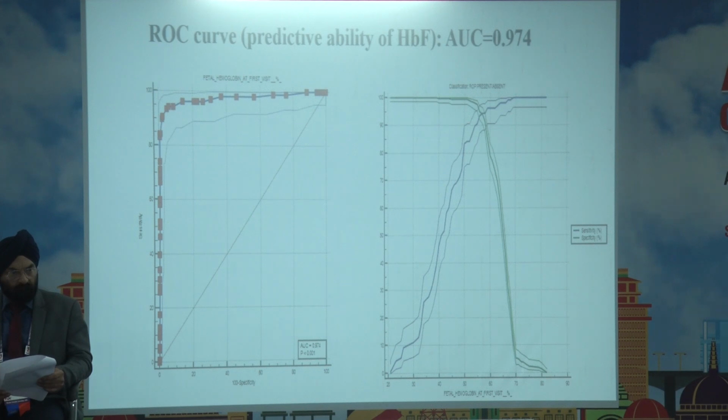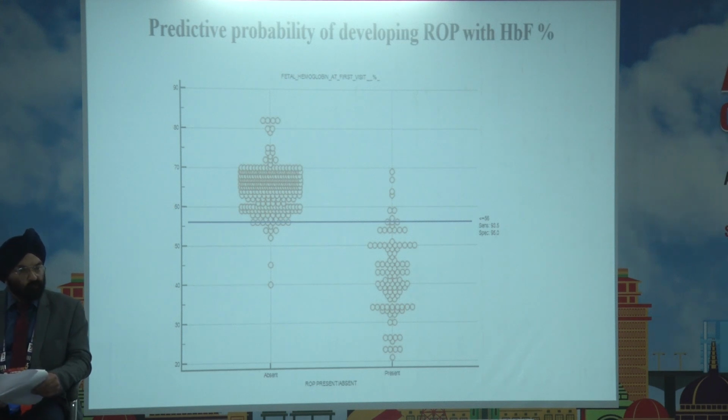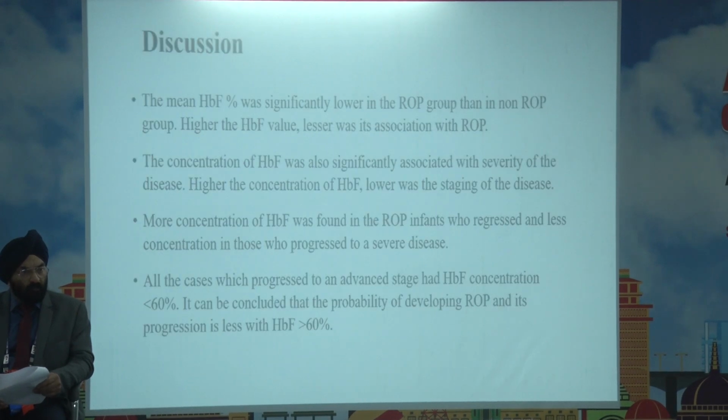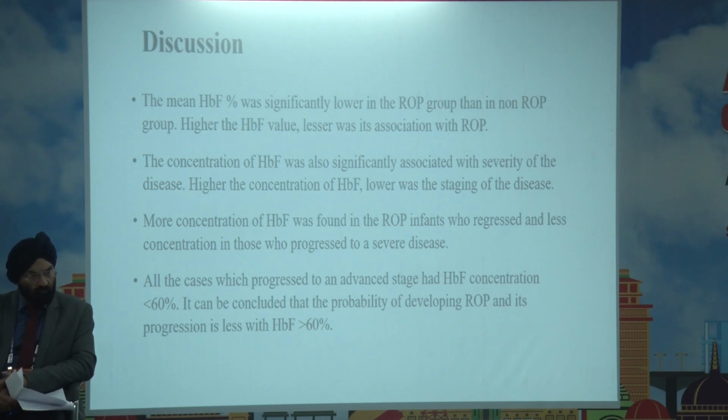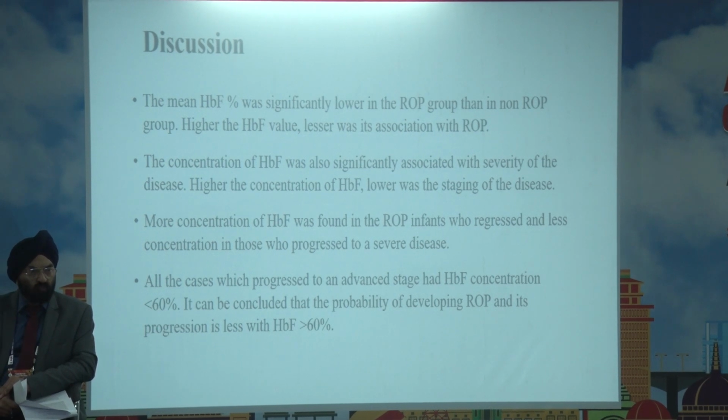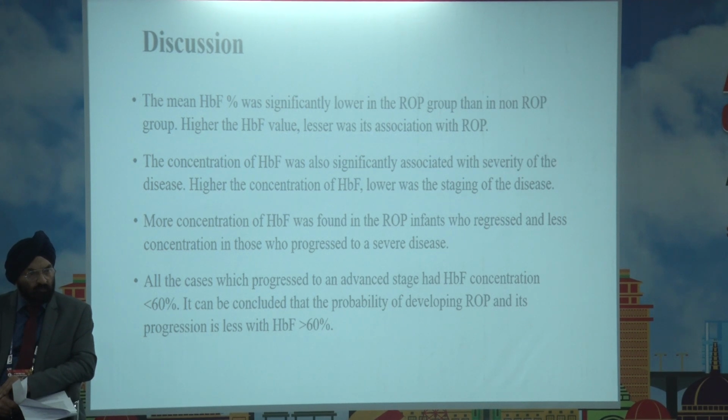This is the ROC curve, with the area under the curve showing 0.974 as the predictive probability. We can see a clear cutoff at a fetal hemoglobin level of 56%. Those who developed ROP had lower fetal hemoglobin, less than 56%, and those who did not develop ROP had higher fetal hemoglobin levels. The mean fetal hemoglobin was significantly lower in the ROP group than in the non-ROP group. The higher the fetal hemoglobin value, the lesser was its association with ROP. The concentration of fetal hemoglobin was also significantly associated with severity of the disease. The higher the concentration, the lower was the staging of the disease.